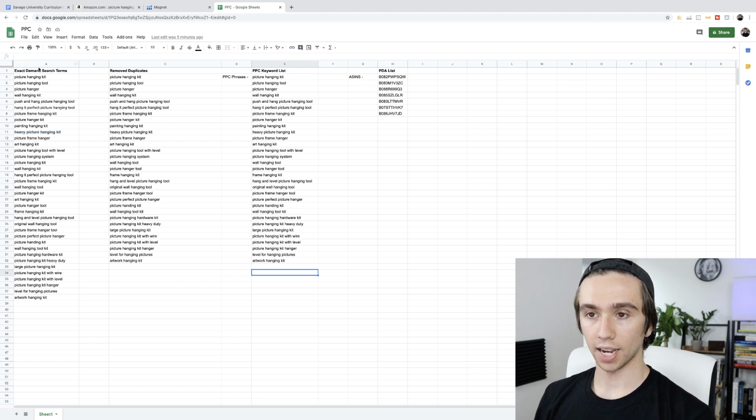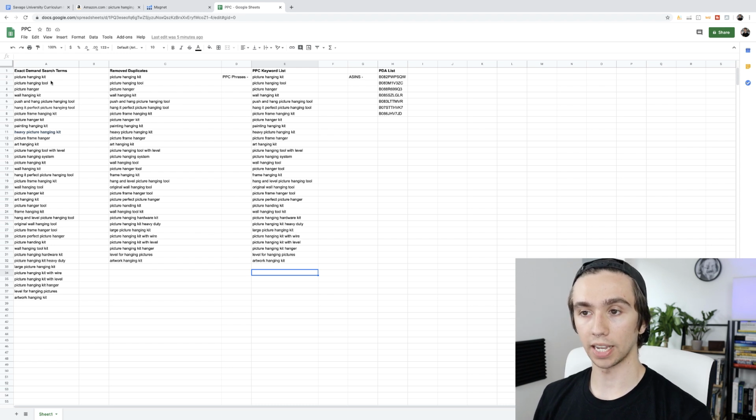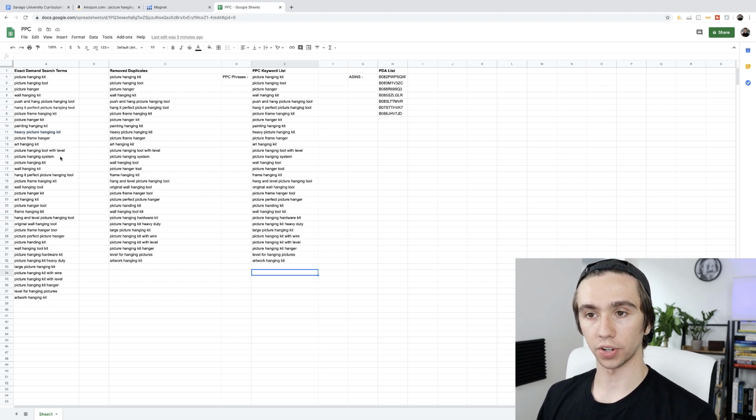So here we can see I've done a few things. First of all, we have exact demand search terms. What I did is I went into Magnet and I searched picture hanging kit, and I searched picture hanging tool, and I hand selected all the keywords that have something to do exactly with that product. They're not relative, they can't refer to another product, they refer specifically to this product. And then I went to Cerebro, which is another Helium 10 tool, and I reverse ASIN searched the top 5 competitors of mine, because I wanted to find the commonalities of keywords that all of those competitors were ranking on page 1 for.